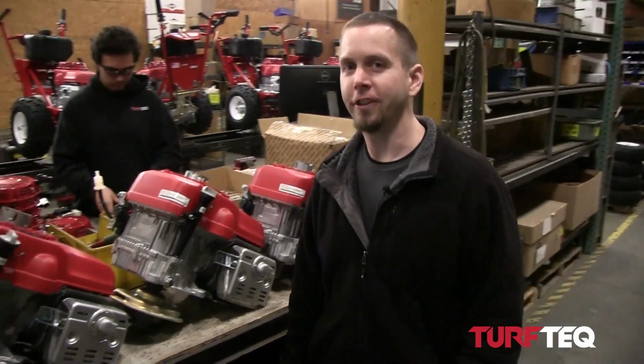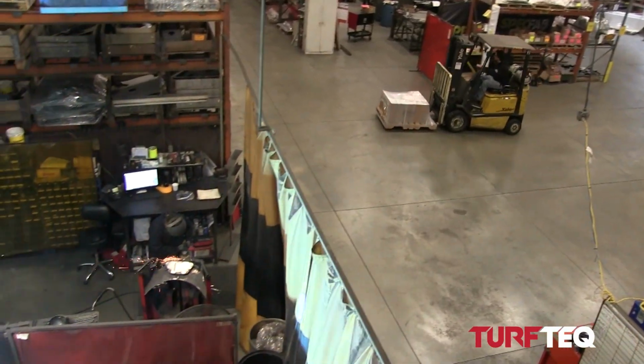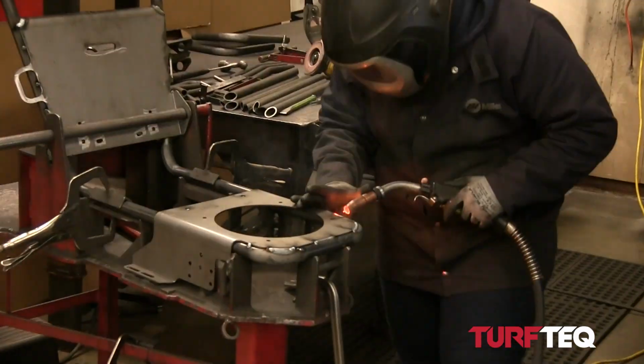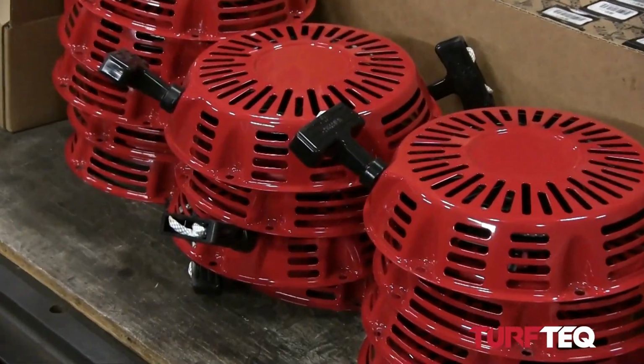So this is our manufacturing area at TEQ. We are housed in a 40,000 square foot manufacturing facility. We fabricate all of the parts for our machines in-house. Some of the processes we employ include cutting the material, forming it, and welding the final products before assembly.